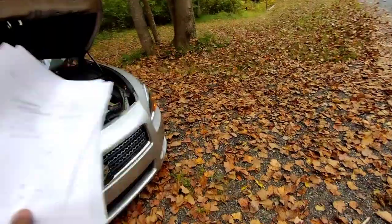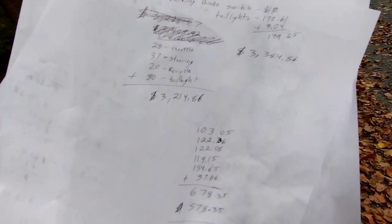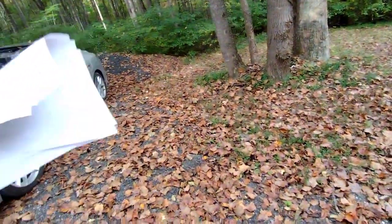The driver's side taillight I sold for $80. I still got the other one, other side. So that drops the price down to $3,214.86 that I spent out of pocket.